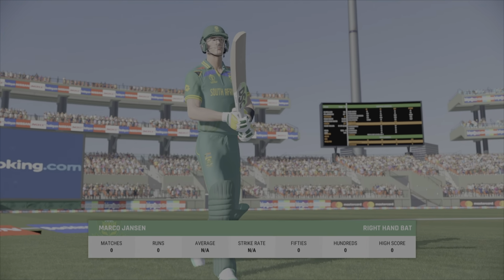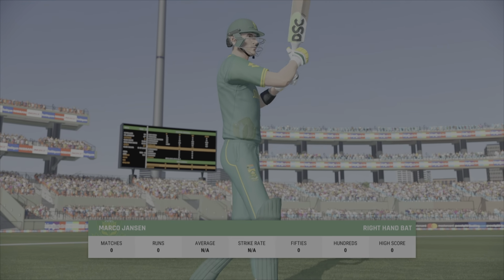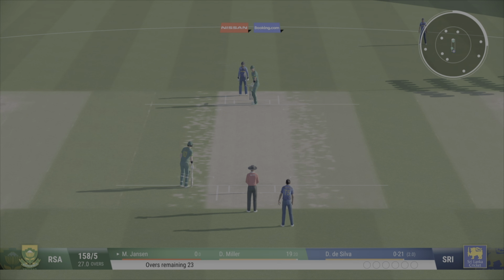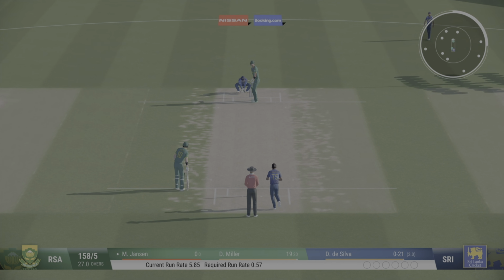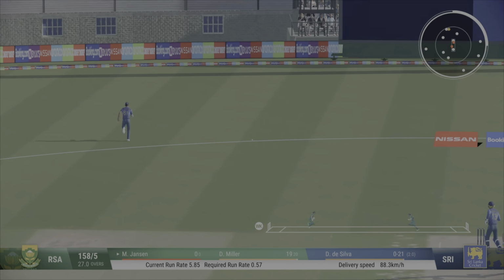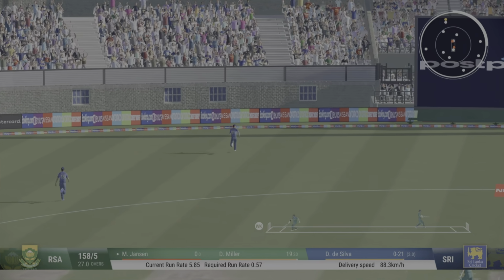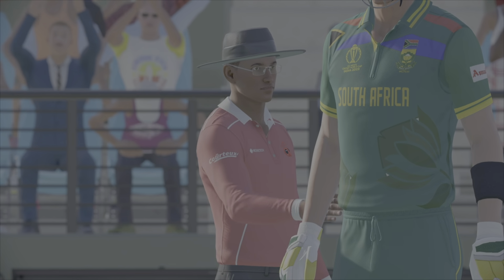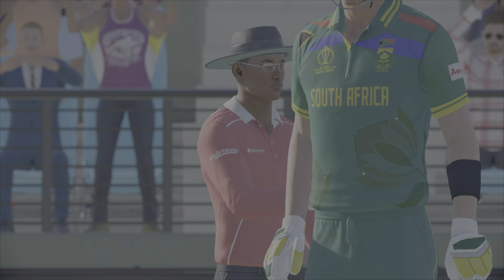With the fall of that wicket, we have a new batter at the crease. Jansen will be looking to make a strong start to their innings. Oh, faintest of sounds. No one to catch it, though. Nothing really wrong with the delivery. Got onto the front foot and found the space to get that one to the boundary.